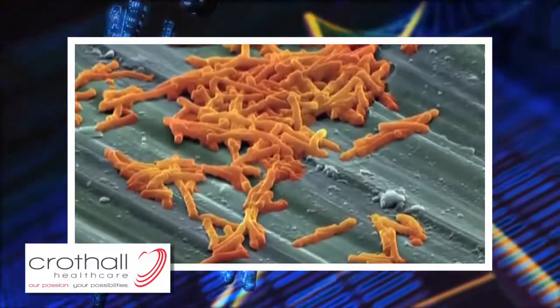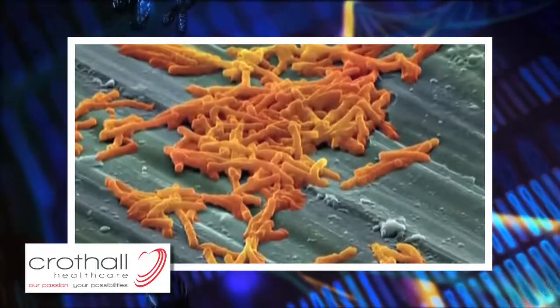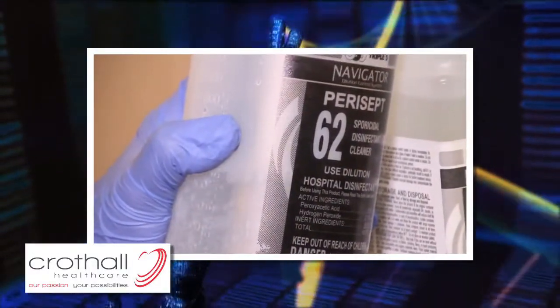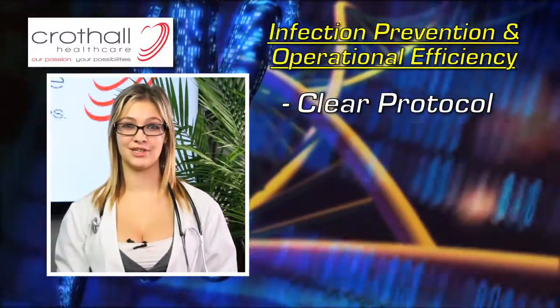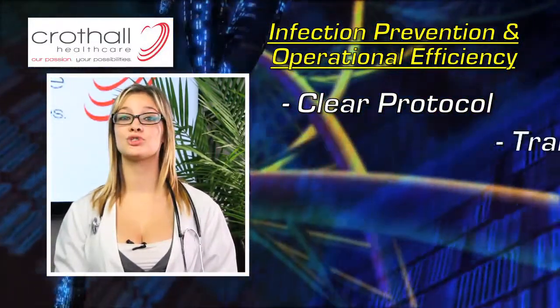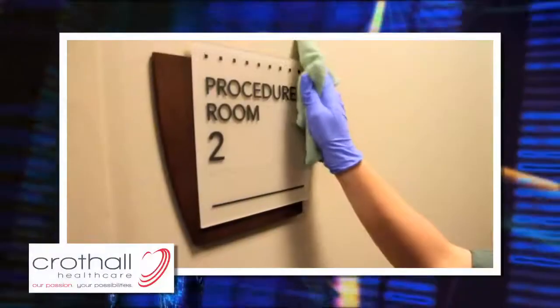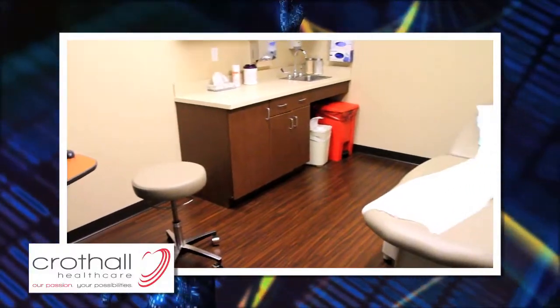With the increase in multi-drug resistant organisms, environmental cleaning and disinfection has become an even more important component of infection prevention strategy within healthcare facilities. Infection prevention and operational efficiency can both be accomplished with a clear protocol, along with training, best practice implementation, and ongoing monitoring. Controlling healthcare-associated infections is recognized as a battle in itself.